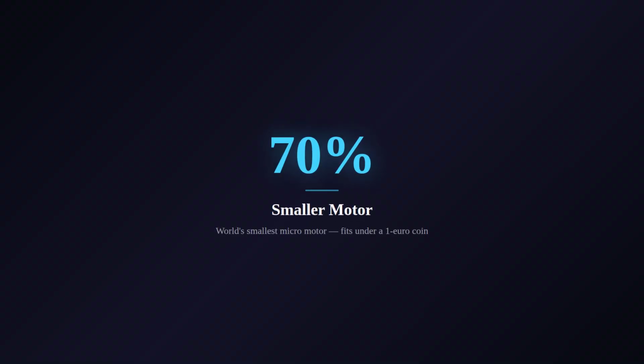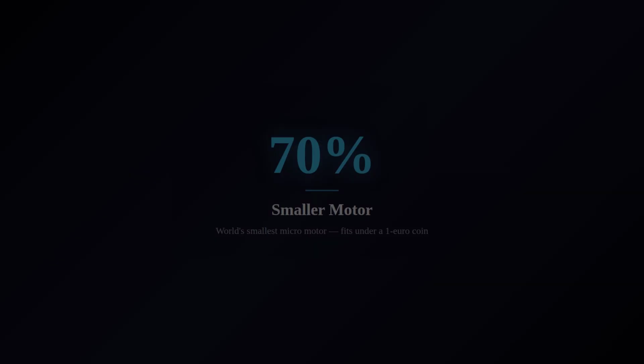The motor that drives all of this is 70% smaller than any existing solution, smaller than a €1 coin. It's built with super steel and titanium alloys, the same materials Honor uses in its foldable phone hinges.